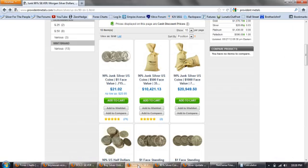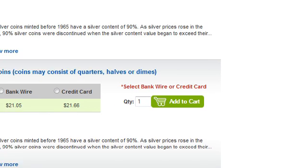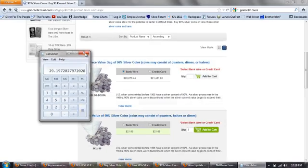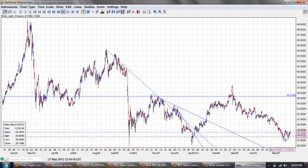Over here at Provident Metals, you get a little bit cheaper price. I couldn't find out how many bags were available, but you can see $20,949. Not that much cheaper. The cheapest is over here at Gainesville. With a Bankwire, you can get it at $28.76 per ounce for the bag, so if we do $28.76, it's going to be close to what we had, divided by 715 ounces in those bags. So you're looking at $29.20 an ounce, which is about 70 cents or so above spot.